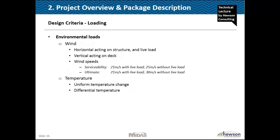Environmental loads, obviously we've got wind applied to the structures, both the stations and the viaducts. It acts horizontally on the structure and also on the live load, which is passing over the structure. And it acts vertically on the decks and on the roofs of the stations. And the wind speeds are listed there. And as is common with this type of structure, the wind speed is limited when combined with live load. In other words, trains just won't run when the wind speed is above 21 meters per second. So that isn't designed for, but the structure without live load is designed for that higher wind load as well.